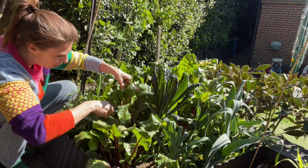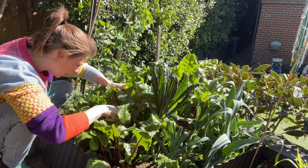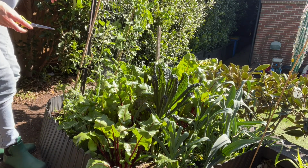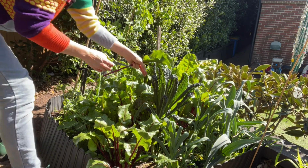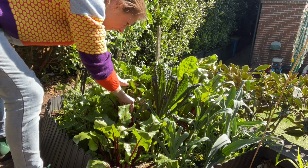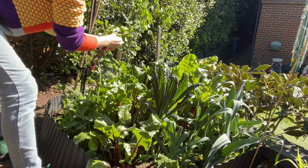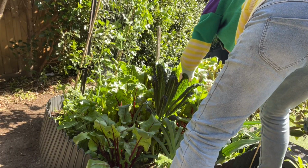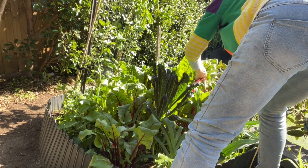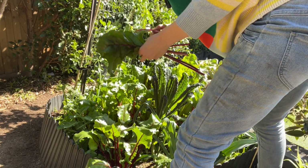So even if you're growing beetroot at home and you're getting sick of how long it's taking for you to harvest your beetroot, grab some of the leaves. Not all of them, obviously. The beetroot itself needs some of the leaves to be able to keep getting that beautiful sunlight goodness and keep producing. But the leaves are yummy. In stir fries, any way that you might use spinach is a great way to use beetroot leaves.